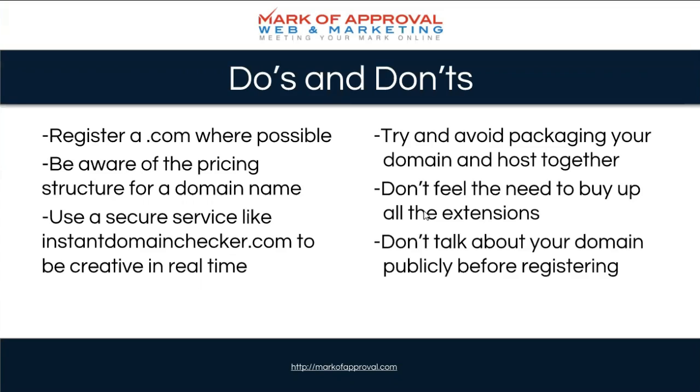Don't talk about your domain name publicly before registering it. I think that goes without saying. I've seen in a few groups, people actually say, is this a good domain name? And what I really love about these groups is some people come and say, hey, I'll PM you a good domain name that I think will help, as opposed to just placing it in a Facebook group where everybody can see it and register it and sell it to you again. So it's just a good safeguard.